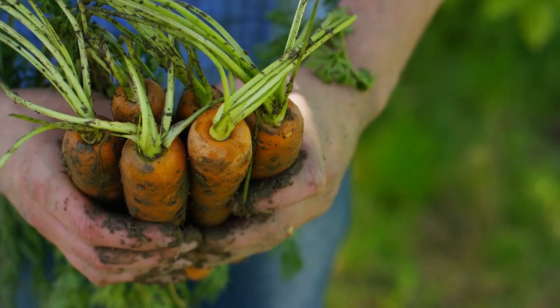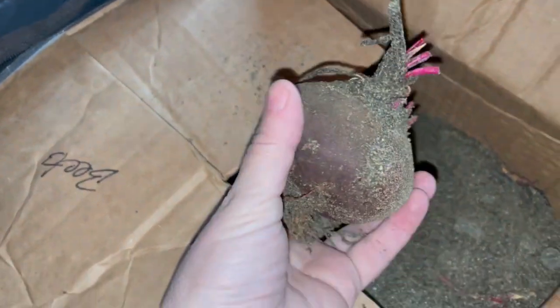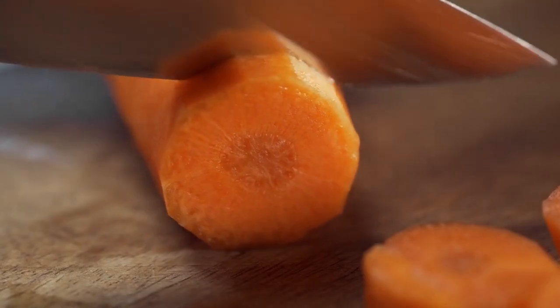Now, I wasn't able to bring all the crops with me that I needed to carry me through the winter. So I did purchase several fresh fruits and vegetables such as carrots and beets and apples. Those things are also stored underneath the bed. The carrots and the beets are stored in 50 pounds each of moist sand. I will still have fresh carrots available while my other carrots are growing in the ground this summer.